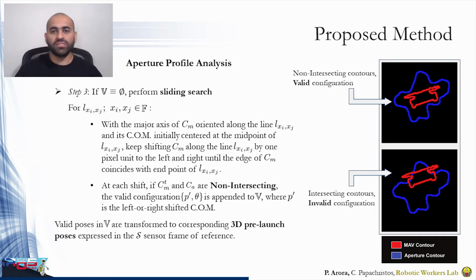If no valid configurations are found, we perform a sliding search along the line segments in the initially failed set F, more specifically with the major axis of the MAV's contour initially oriented and aligned with the center of the aperture line Lxixj. We shift the CM 1 pixel unit to the left and then to the right interchangeably. We terminate the search along either side as soon as the edge of the transformed MAV contour coincides with the endpoint of the line. At the same time, we append any discovered configurations P' and theta which correspond to non-intersecting contours to the set V.